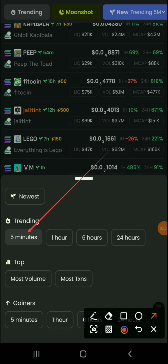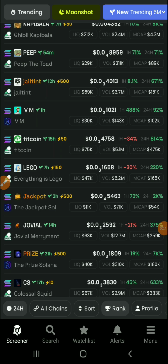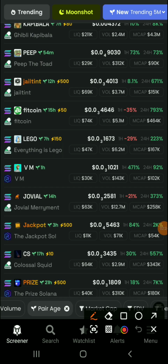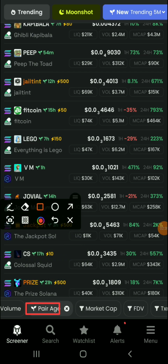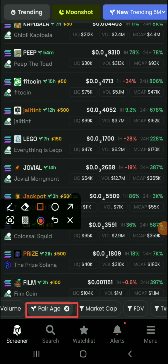When you click on trending 5 minutes, the next thing you need to do is to go over and slide this bar, this one that you see. Just slide this bar until you get to a place called pair age. Let me show you. All right, so this is pair age right here. What we're going to do right here is adjust our settings and the age of the coins, in the sense that it's going to fetch us only the coins that were listed minutes or a few hours ago.